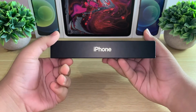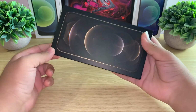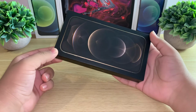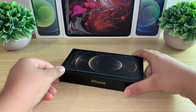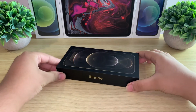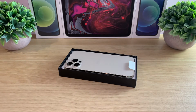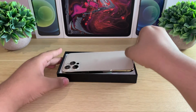It's finally here. I ordered it a week ago, and I was surprised. I was a little bit late, but I was still able to get the launch day stock. So thank God I have it here. Would have sucked if I didn't, but hey, I do. So let's get this unboxed and let's see what's in here. That's it right there. Apple iPhone 12 Pro Max. Okay, let's see how I want to do this.